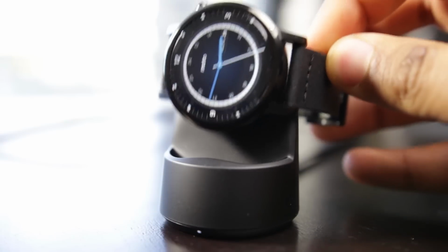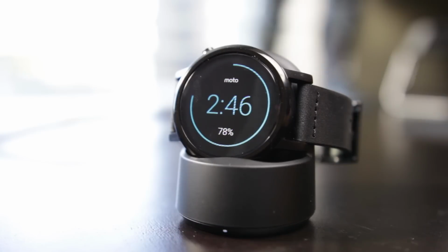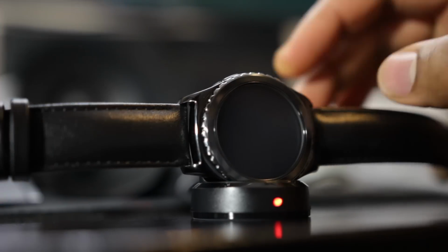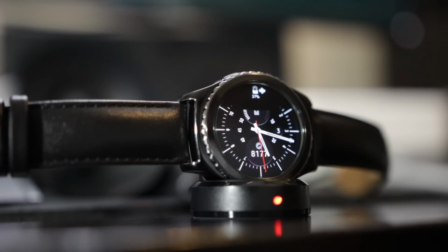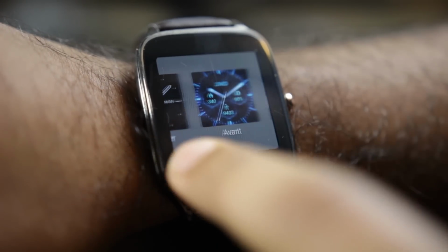Now moving on, let's talk about battery life. I've actually spent a decent amount of time testing out the battery performance of all 5 of these smartwatches for the past couple of months, and the way that we're going to evaluate this is we're going to take a look at the amount of hours that each battery lasts, and we're going to take a look at the overall user experience and hardware in order to justify a quantitative measure.